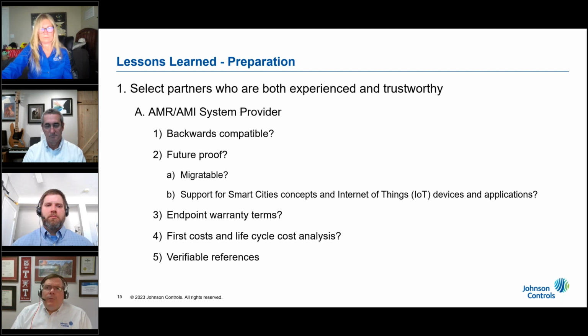We encourage you to carefully read the endpoint warranty terms from the network provider, especially for those AMI systems that communicate via cellular networks. Are those warranty terms acceptable to you? And while the network you want may have a lower first cost, is it more expensive than other networks in terms of life cycle cost? We encourage you to verify the references given by the network provider unless you select us to develop your AMR or AMI system project, because we do that work for you.